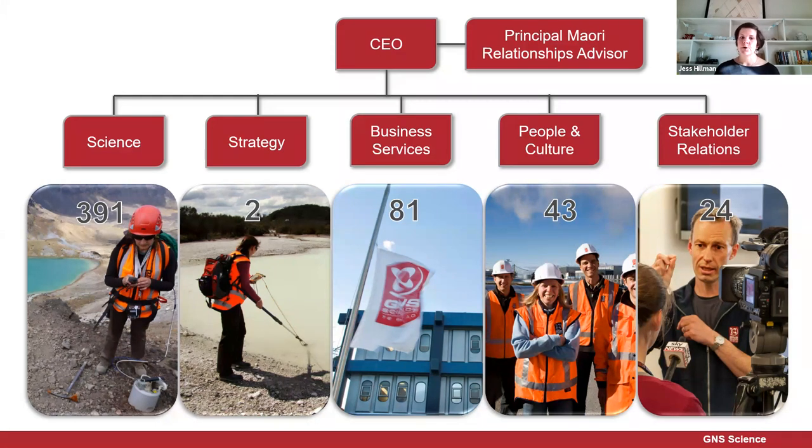So we have a strategy group, business services, people and culture, and stakeholder relations. And that covers a huge range of roles, everything from the legal team who help us with contracts, finance, accounting, administration, all sorts of things. But the majority of our staff are involved in the science. I think last time in our annual report, about 85% of roles were directly related to the scientific work.